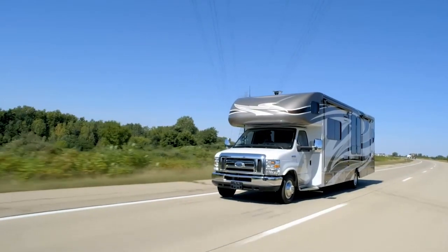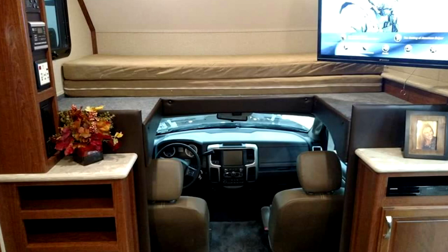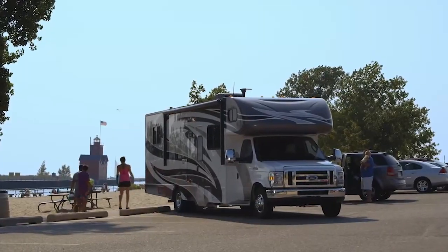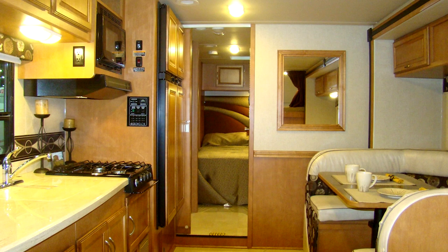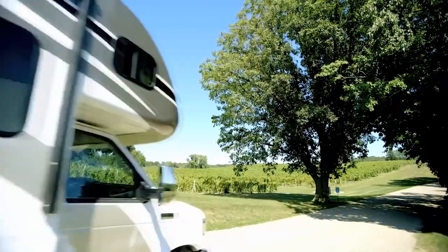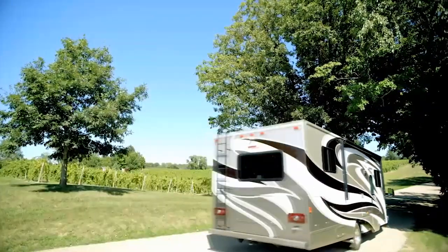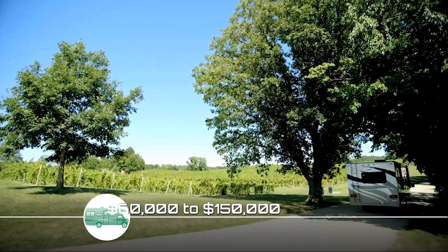Type C motorhomes range in size from 20 to 37 feet. They are the type you see with the sleeping area or entertainment center extending over the vehicle cab. This additional sleeping area makes the Type C a good choice for families. Some models can sleep 6 to 8 people. Like other RV types, they are available in entry-level, midline, and high-end models ranging in price from $60,000 to $150,000.